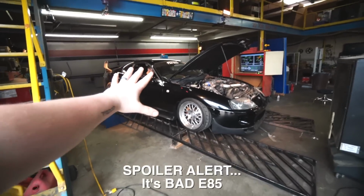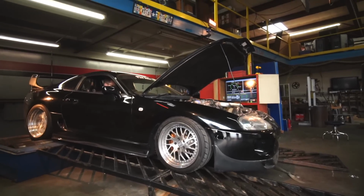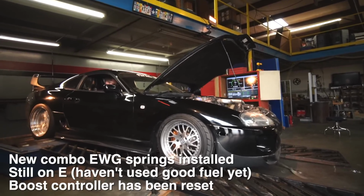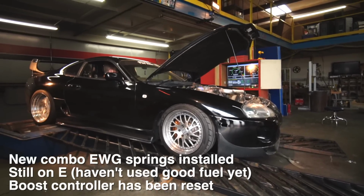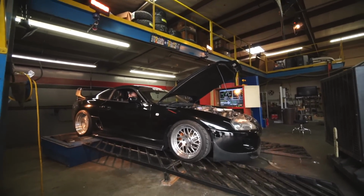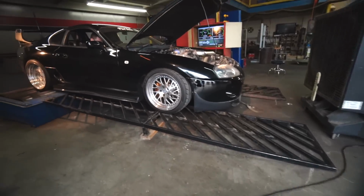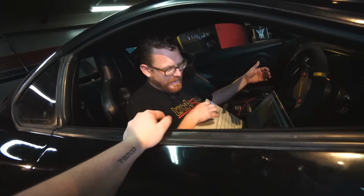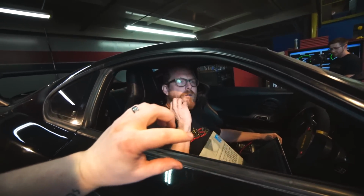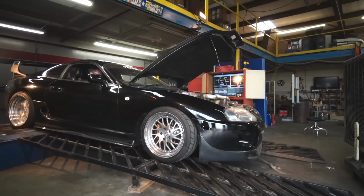We're still on E85 right now. We're just gonna see what it does. What boost was that at? 11 pounds. Okay, but that's with the boost controller all the way down right now. Okay, you want me to turn it up? Yep, for sure.